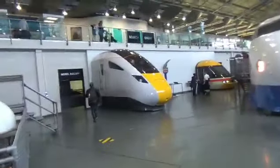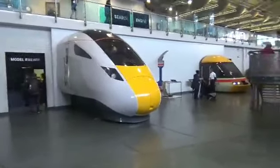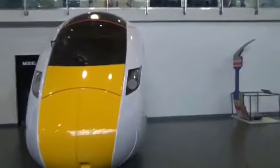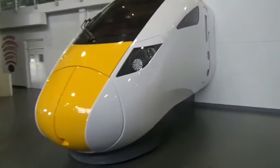Ah, there's the front of the new Azuma. These are what's taking over from the HST on the GWR. They're also on the East Coast Main Line now. Originally they used to have an HST version of these fronts, which is just over there, and now they've done an Azuma version.